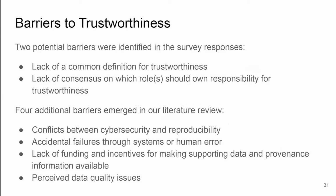So, once we analyzed those survey responses, we started working on guidance for the community. One aspect we wanted to look at is, what are the barriers or challenges to trustworthy data? In the survey responses, we saw that not everyone agreed on a common definition for trustworthiness, although many did agree that they had responsibility for trustworthiness. There were definitely different roles responsible for different aspects of trustworthiness. So that's an area where we provide guidance. We did have some comments that if cybersecurity requires you to patch your systems all the time, then that may impact reproducibility.